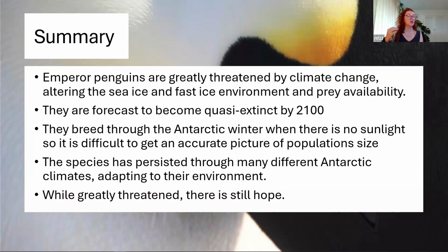But I want to emphasize the fact that emperor penguins have persisted through a huge variety of different Antarctic climates, and they adapt to their environment pretty well. So while they are hugely threatened, there is still a huge amount of hope for the species, and I don't want them to be put in the too hard basket. It's a very difficult problem, but I have a lot of faith that we will figure it out. And that's me.